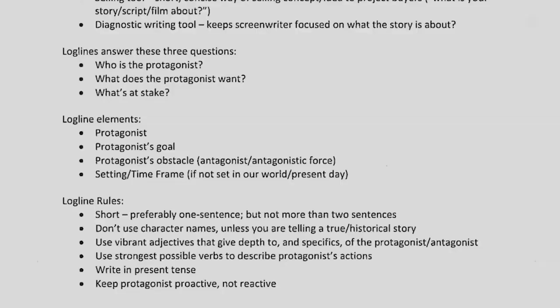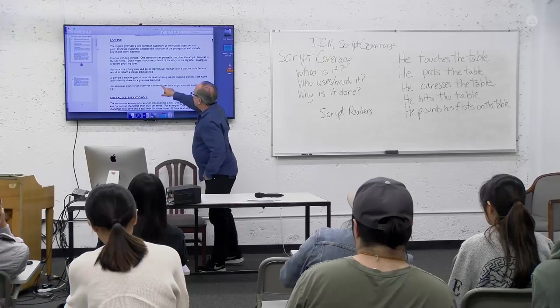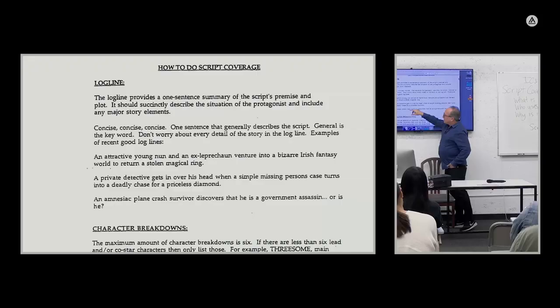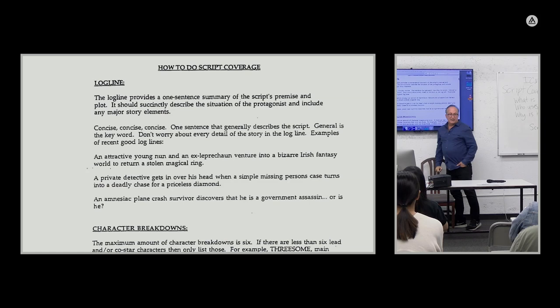Use vibrant adjectives that give depth to and specifics of the protagonist or an antagonist. Does anybody have an idea of what we mean by that? Let's go to our example up here. An attractive young nun and an ex-leprechaun venture into bizarre Irish fantasy world to return a magical ring. Let's get rid of the words attractive and young. A nun and a leprechaun walk into a different world to return a stolen magical ring.